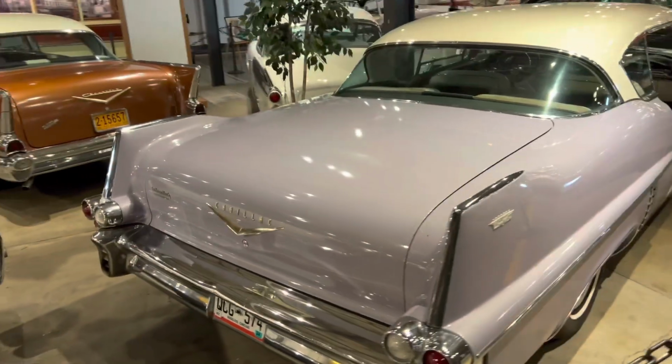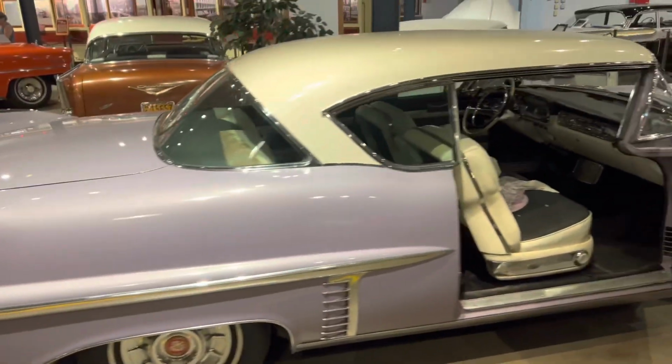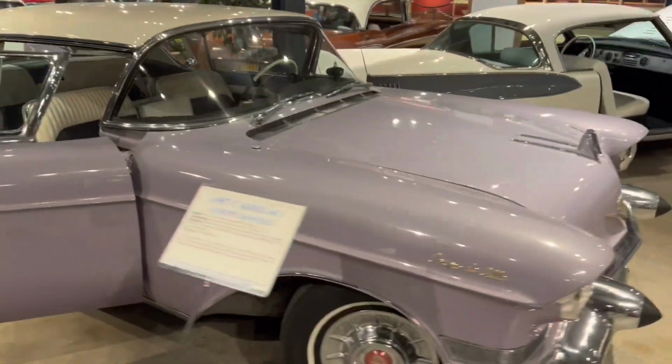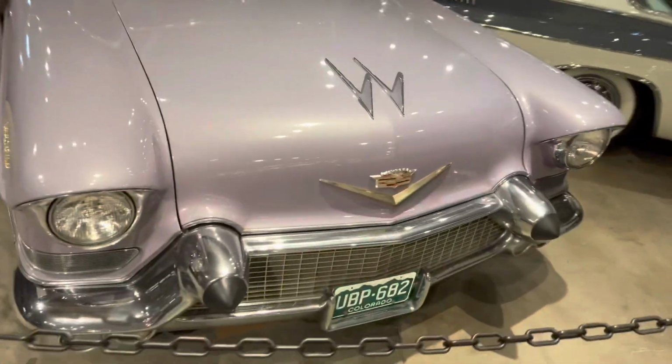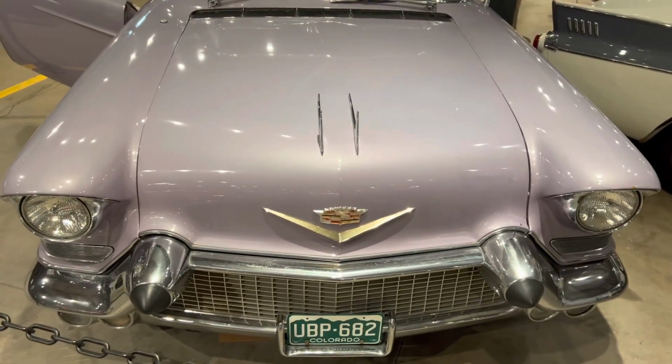So the '57 Cadillac kind of had partially formed fetal fins. It didn't really have the full fins yet, but it was every bit as big of a boat as all the rest of these. It had bullets in the front and double pedestrian slicers on the hood.